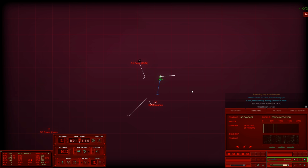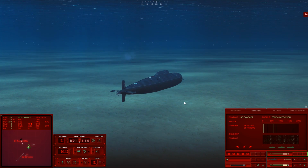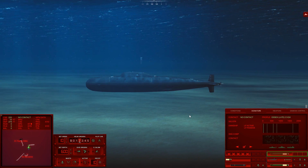225, aye sir. I'm just going to send that underway while we start heading towards the SX, because the SX looks like she's already running. And we know what happened the last time we encountered one. None yet. You're right, I would have expected choppers by now as well, but there don't seem to be any.